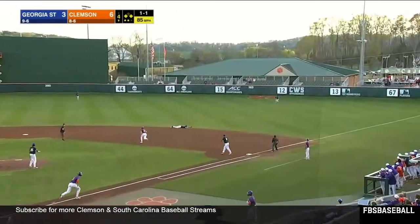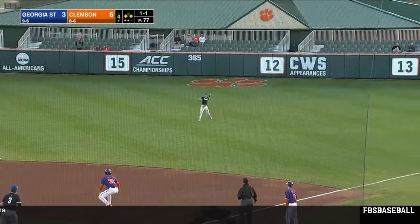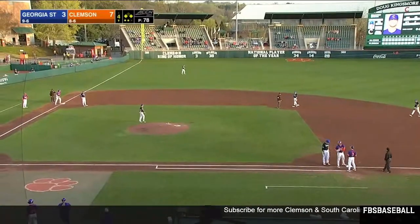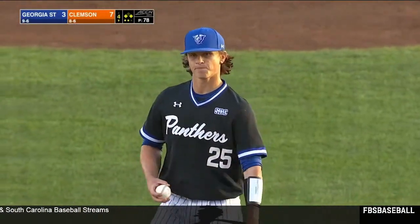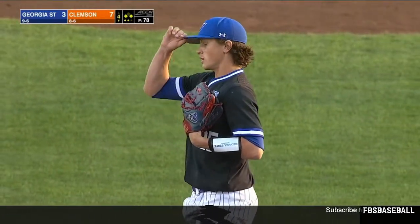That's ripped past the diving Donahoe. Another run comes across. Amick will make the turn, head to third, a two-out RBI single for Caden Grice. This is his second run batted in this season. Tigers build the lead back out to four runs.